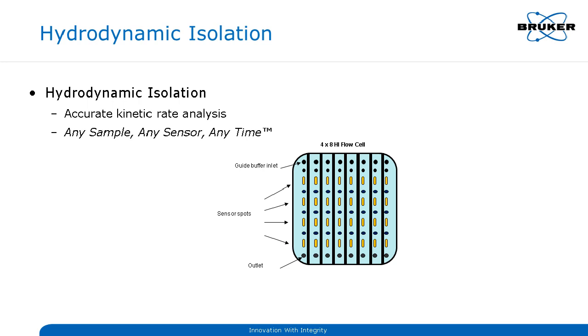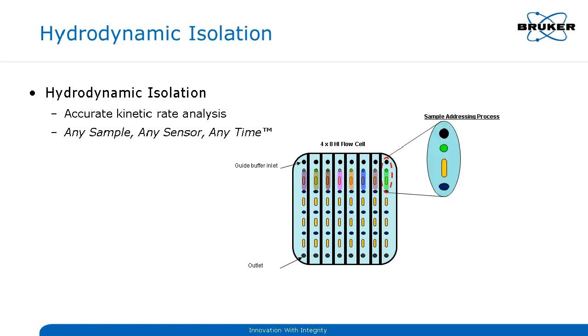And how we address our sample: if you focus now on the image detail, per channel we have a continuous flow buffer pump providing the buffer into that channel, and then we use a sample pump injecting into the buffer stream. Depending on the addressing that the user is choosing, we can individually address just a single spot, as you see here in the example, or you can address multiple spots at the same time.